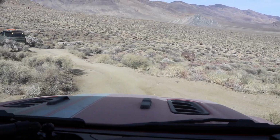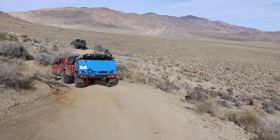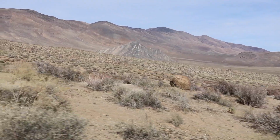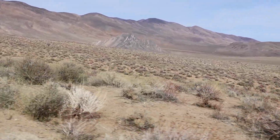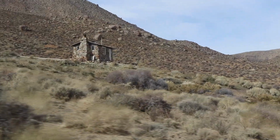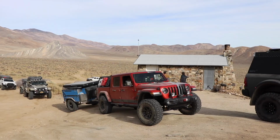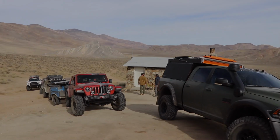When you see the striped butte off in the distance for the first time, it is striking, and there is no missing it with its vertical lines clearly isolating it from the rest of the landscape. It stands 900 feet tall, and stopping at Geologist Cabin, which overlooks the butte, is the perfect place to stop for lunch, which is exactly what we did.